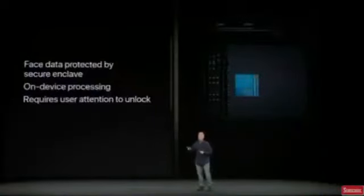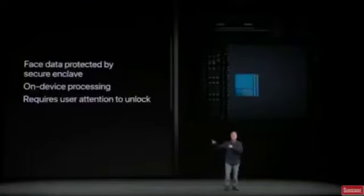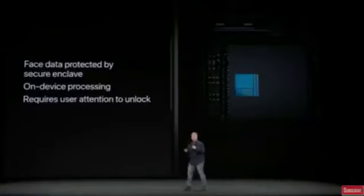Your face data is protected with the secure enclave and the A11 Bionic chip. All the processing is done on iPhone 10 and not sent to a server. We require user attention to unlock. That means if your eyes are closed, or you're looking away, it's not going to unlock.